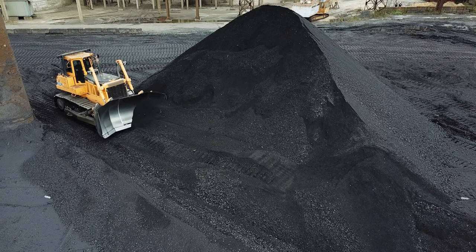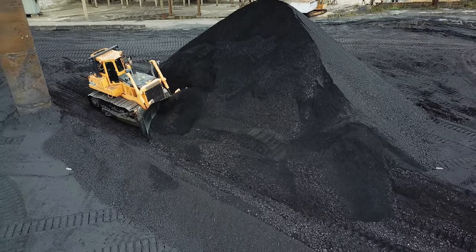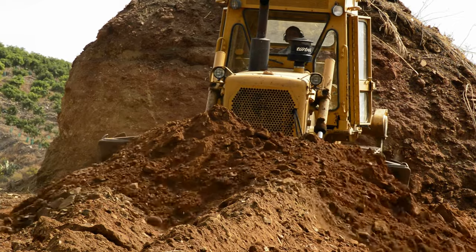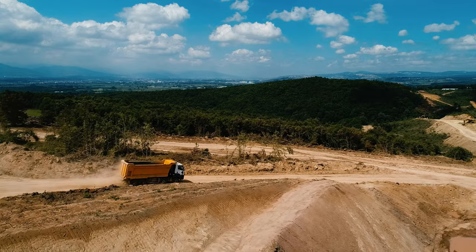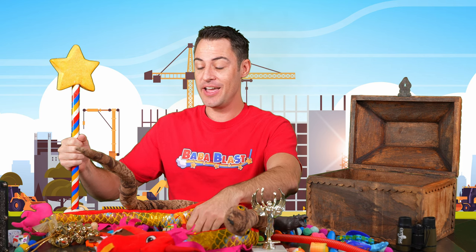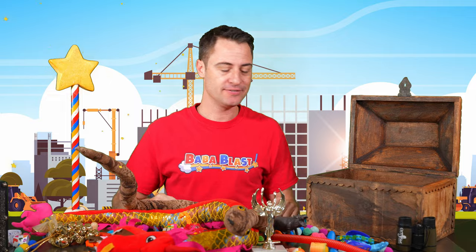You may have noticed construction vehicles get dirty. Watch this bulldozer dig through dirt, sand, and mud. Which construction vehicle was your favorite? Whoa! Maybe one day we'll get to go drive our very own construction vehicle, Blaster.